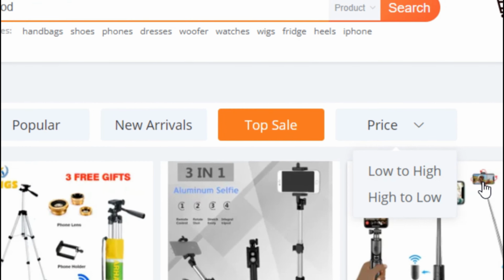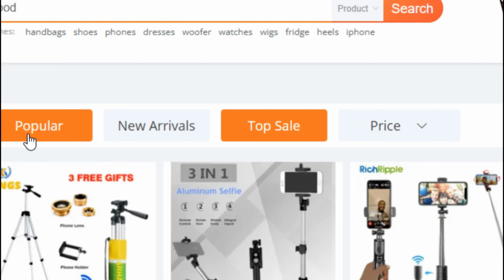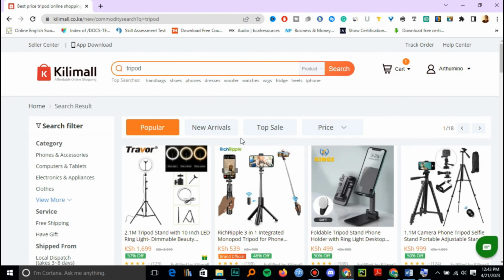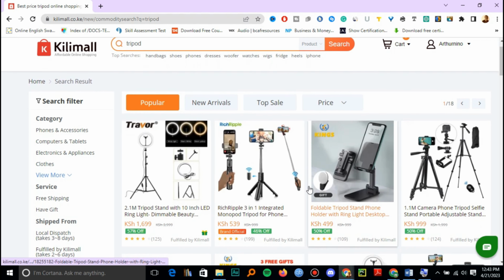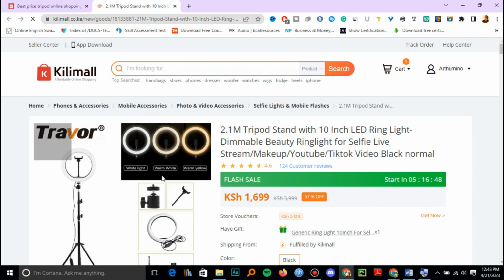and then we have price. You can choose whether it's low to high or high to low. I'll go back to the popular one, and here we'll select the first one because I guess this one is more popular.